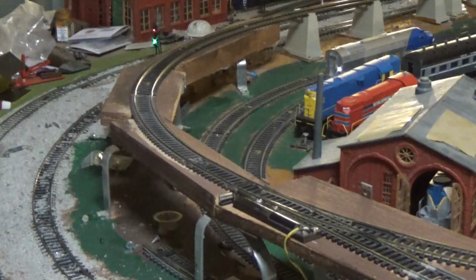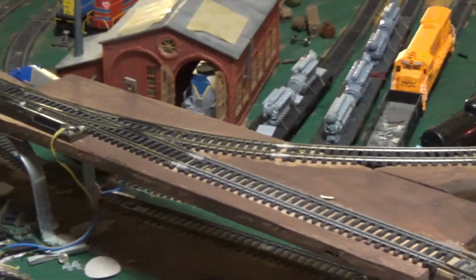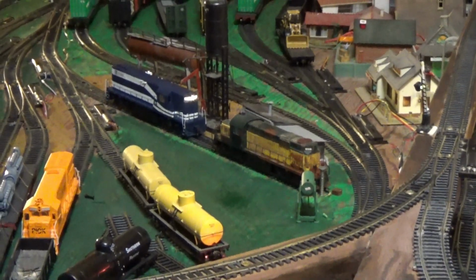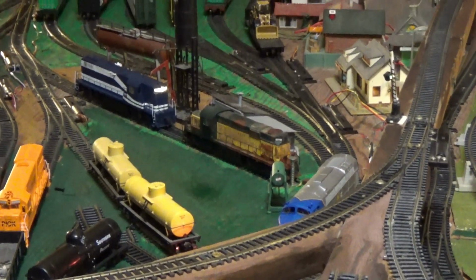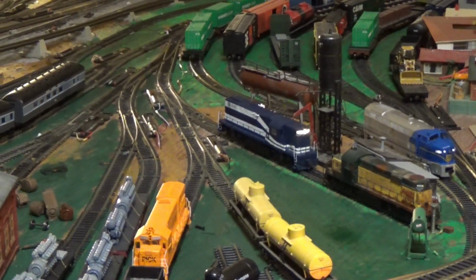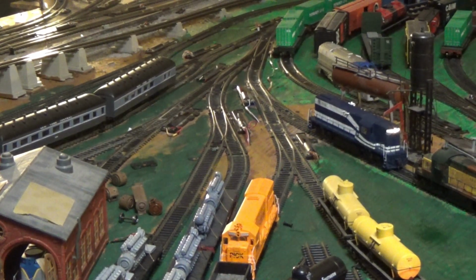As we can see, the locomotive had no trouble with the tight twisty switches there. Now let's see how it deals with the infamously tight 15-inch curves back here around the engine house. And as we can see, no trouble at all.